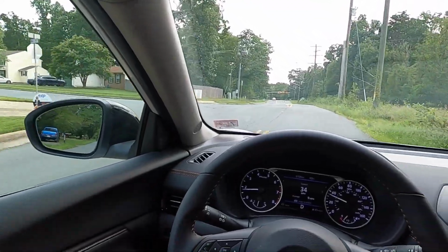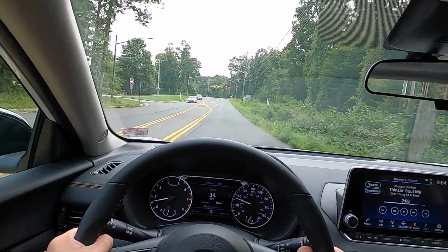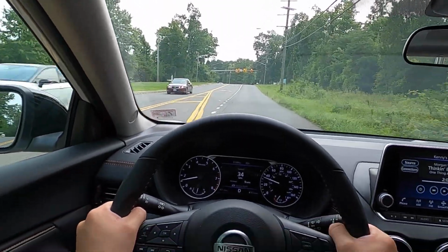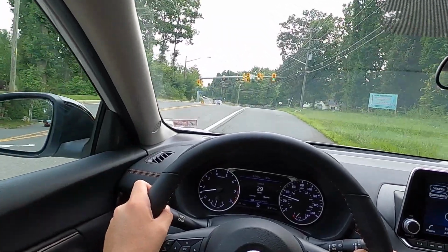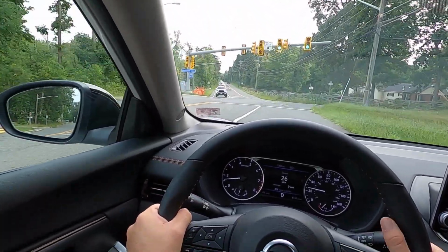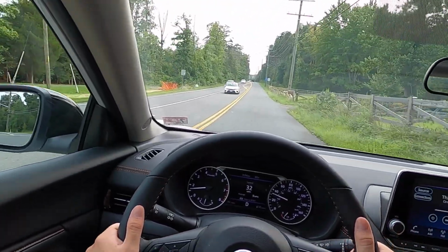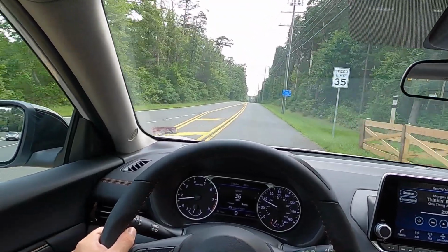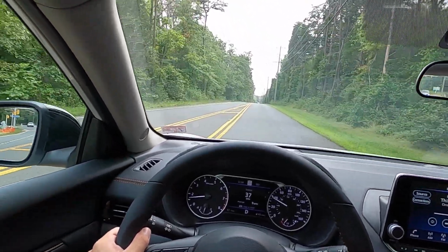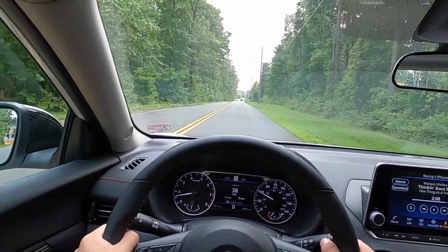But this thing rides, drives, and is just overall great for $25,000. It can be a little bit loud at like 80 miles an hour, but it's kind of what you'd expect out of a $25,000 vehicle. You're obviously not going to get the level of refinement that you get with an $80,000 or $60,000 vehicle, even a $50,000 vehicle. But you get a pretty dang good package for $25,000.